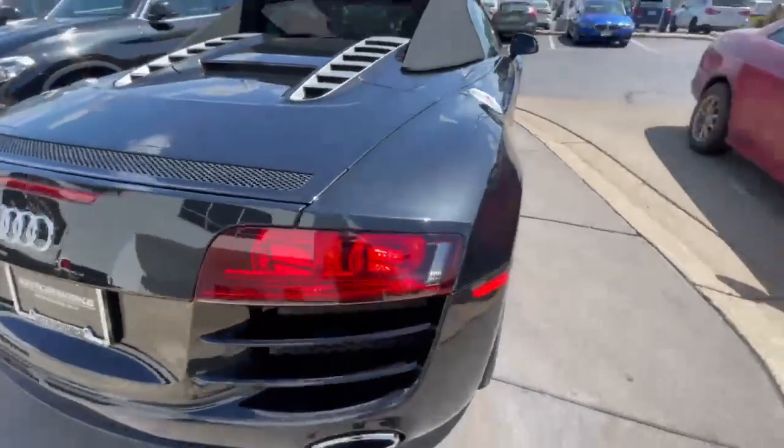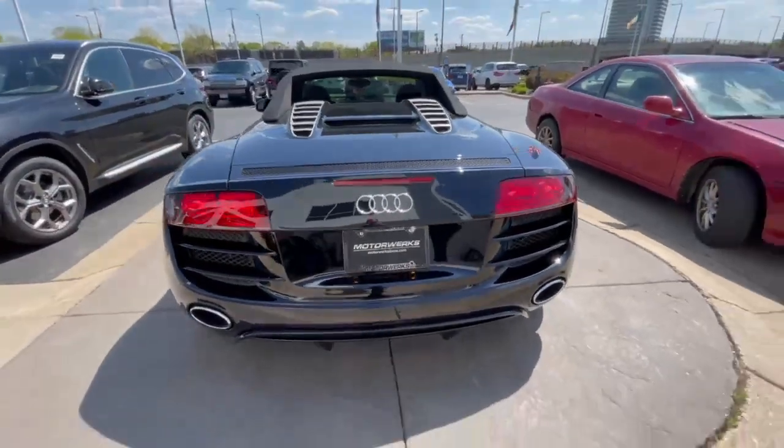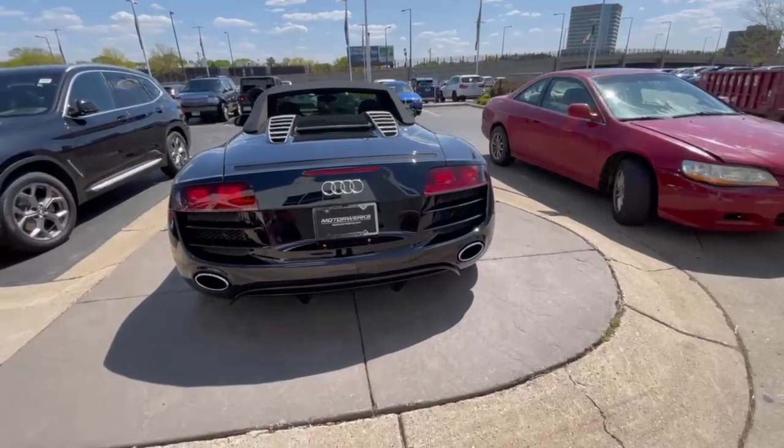Coming to the back of the R8, it's full LED tail lighting for both the main lighting as well as the turn signal indicators.